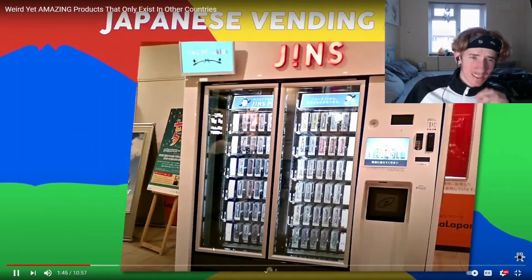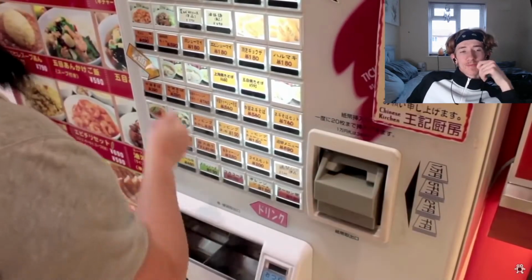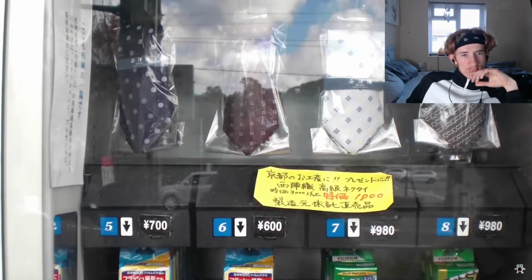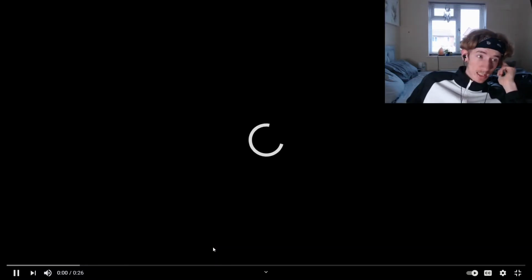Number 18. Japanese vending machines. Sodas aside, Japan is known for the wide variety of other products you can purchase in vending machines. Called Jidohan Baiki, these vending machines offer everything from eggs to hamburgers to beer. Forgot your necktie and need to get to a meeting? Just grab a new one from a vending machine. They even sell a barely legal mix of herbs that promise a few hours of interesting experiences. I mean, that's kind of lit, I ain't gonna lie.